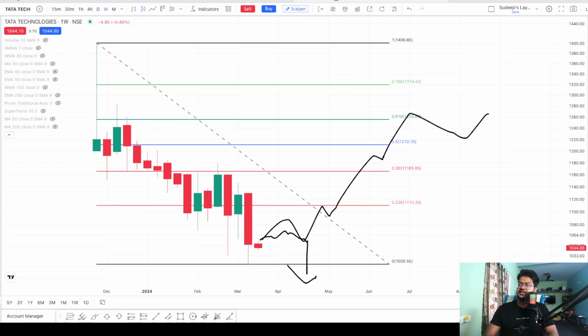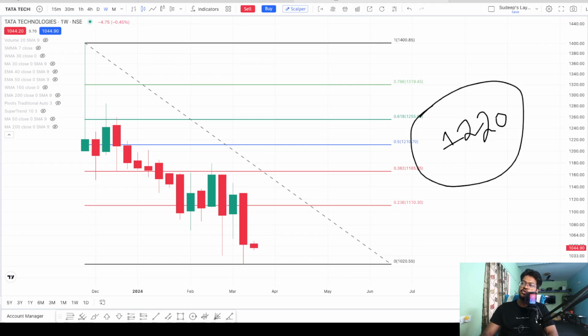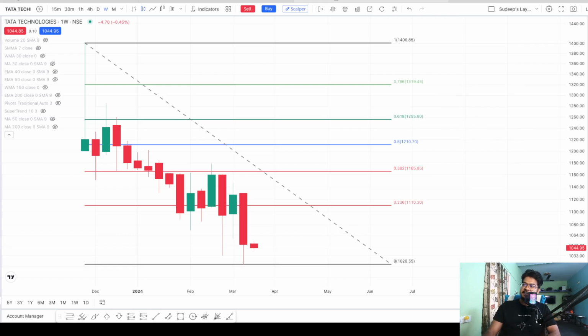So that is the thing you have to remember, that 1220 is the ideal entry price for Tata Technologies to make an entry, considering that it won't go down any further and will start a U-turn from here. And seeing the price action, there is a high probability that it can happen.